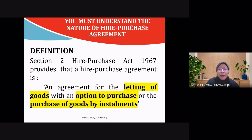You hire first, and then after that you buy it or purchase it. Or the purchase of goods by installment. So from here it shows that there is a duty of the hirer that he has to pay for the goods by installment. Right? Most often than not, hire purchase is where the hirer cannot afford to, or because of certain reasons he may not want to pay for the goods in full. Alright, so he pays it by way of installments.